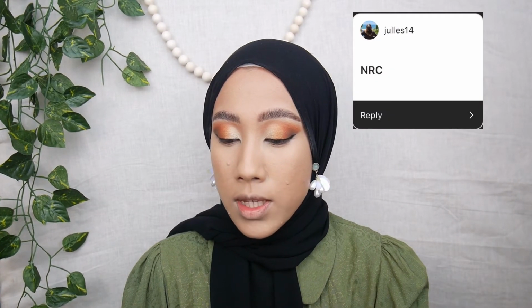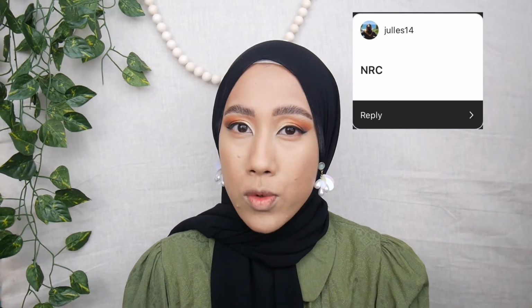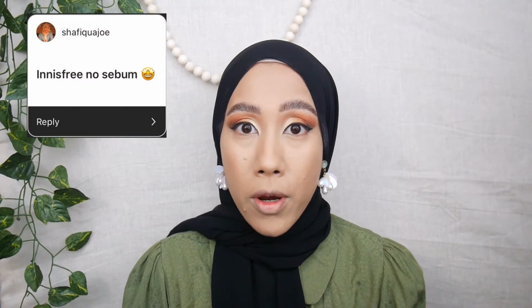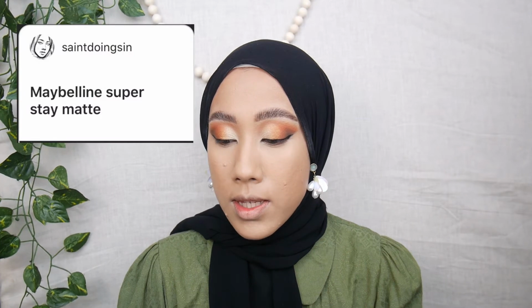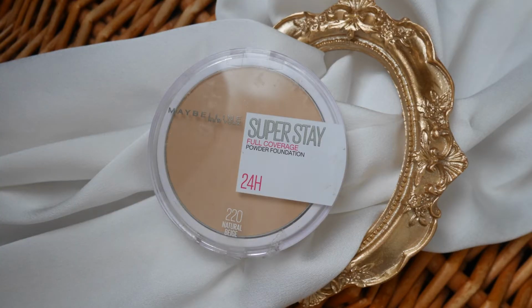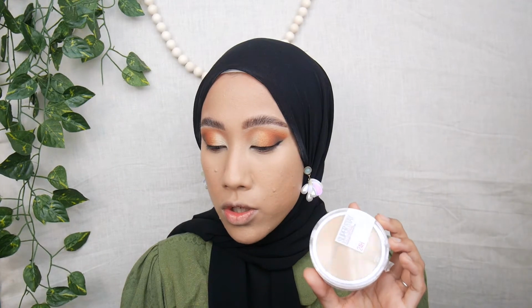And Jules 14 says NRC. I'm assuming it's Wax. Rosalie, the famous makeup artist. Shafika Jo says her favorite is Innisfree No Sebum. A lot of people use that powder as well. And Saint Doing Sin said her favorite is Maybelline Superstay Matte. I think this is the one, Superstay Full Coverage, but this is a powder foundation, so it's gonna add more coverage. So today I'm gonna use the one that I have in my collection, which is Maybelline Superstay Full Coverage Powder Foundation. And I'm actually gonna set my entire face with this, avoiding the under eyes.